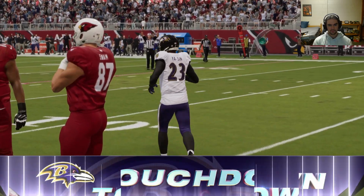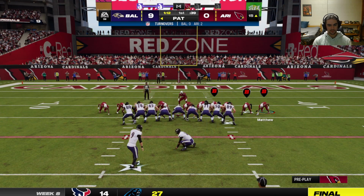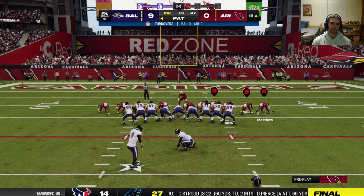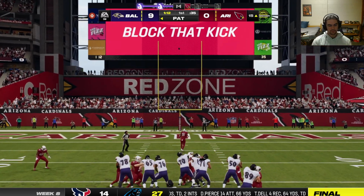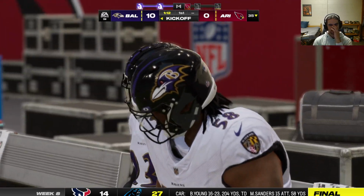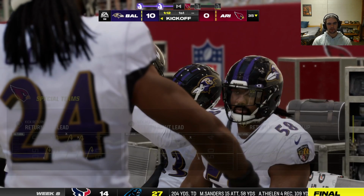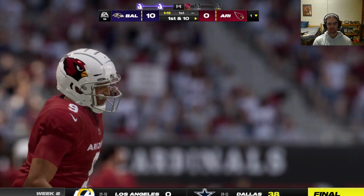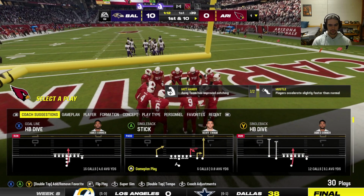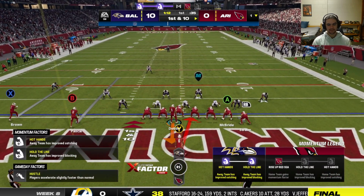Pick 6, Roquan Smith for the Ravens. And what looked like easy points for us turns into a touchdown for Baltimore. And we need to answer back here. I meant to kneel down, but we ended up kneeling down at the 1. That's pretty emblematic of how this season has gone.